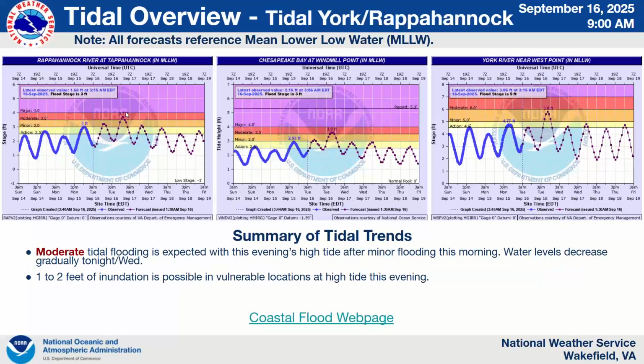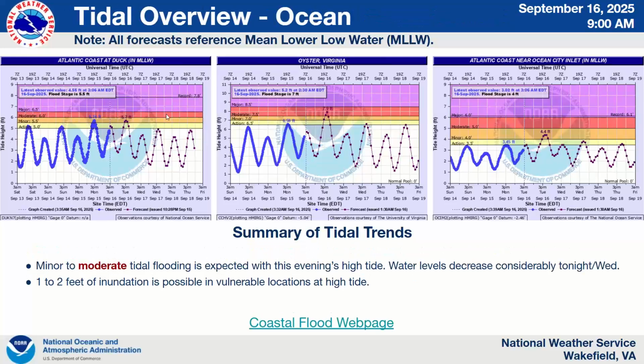Looking at the York and Rappahannock rivers, again, we did see some minor flooding early this morning, but it's not until later on this next high tide cycle, between 3 p.m. and 3 a.m., that we're really going to see some of these areas getting back up into high-end minor as well as low-end moderate.